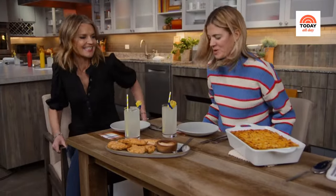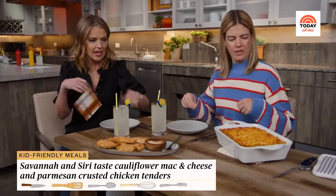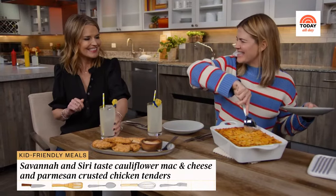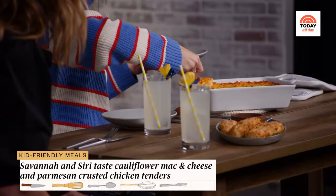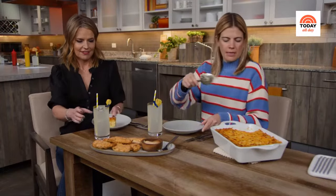Okay, we did this. We did it. Let's eat like toddlers. This actually looks very good to me. I'm excited. Okay, so be careful, that's hot. Serve you up some? Yes, please. It's good, and look at that. It sounds all nice and crusty. I'm gonna see if I can taste the cauliflower. Yep, that's the real test. Just a little.